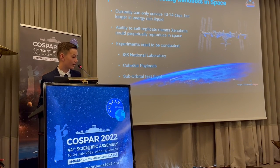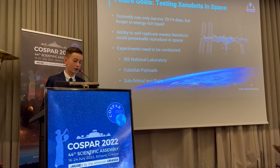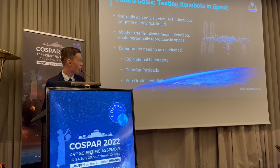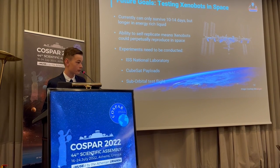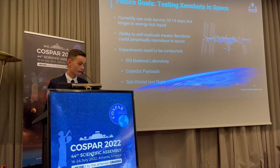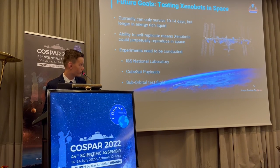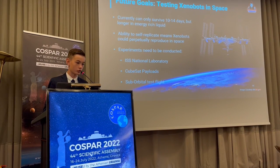We are currently in contact with the team that creates Xenobots, and we believe that Xenobots are very useful for space. But since they can only survive for 10 to 14 days, we would probably have to do more testing and further advance Xenobots. So we would like to continue conducting new experiments to test Xenobots in space. We would like to further advance our research.